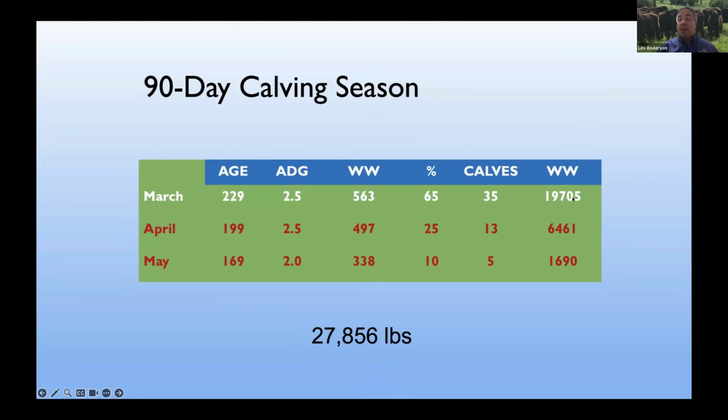So now when we multiply over and add down, we come up with 27,856 pounds compared to 18,614 pounds. Now you say, well, you did cull and replace. I did. We replaced four. In the last slide, remember there were 15 cows that calved in the month of March. Now there's 35. So we still significantly shifted the calving season and significantly shifted our ability to produce pounds of calf.